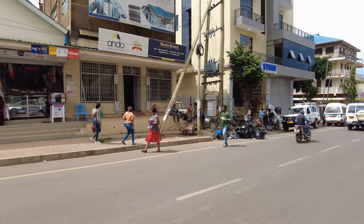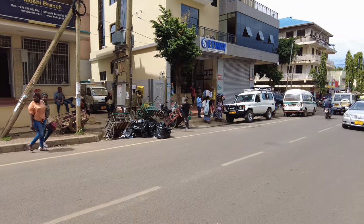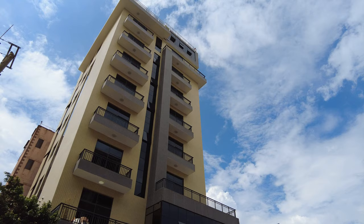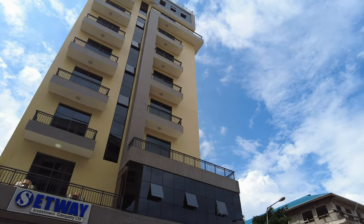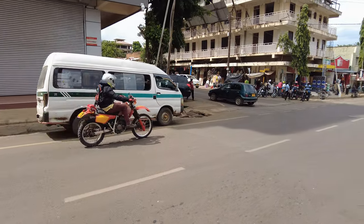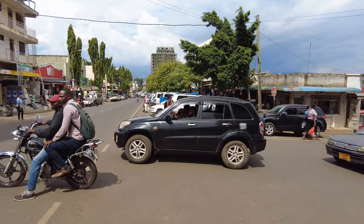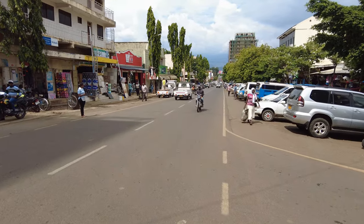See, it's quite big actually, and hilly to a certain extent. So this is Setway Investment Company, and this is their building, high-rising building. It's around 6 floors. I don't think the camera will do justice, but literally in the distance there, while you walk, you can see the beautiful view of the mountains.